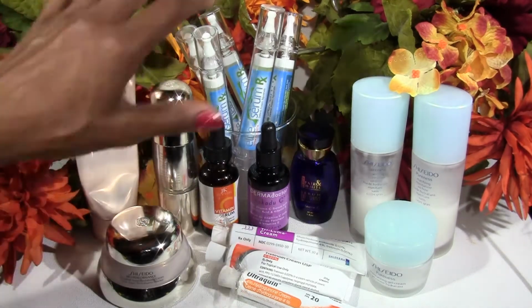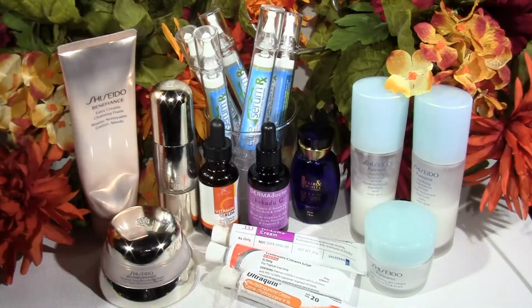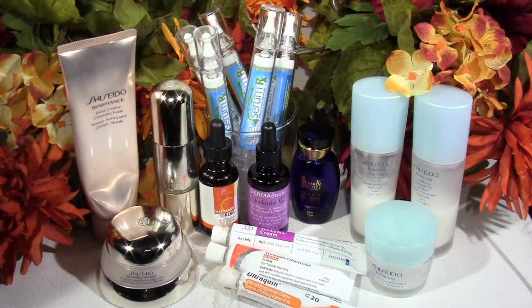For my skincare and moisturizers, I already mentioned that I use Asian brands and Korean brands. So right now, I have all Shiseido. I do switch it up with another line that's called Kiora, and it's in blue bottles. It's a more expensive line than Shiseido, but it is also made by Shiseido.